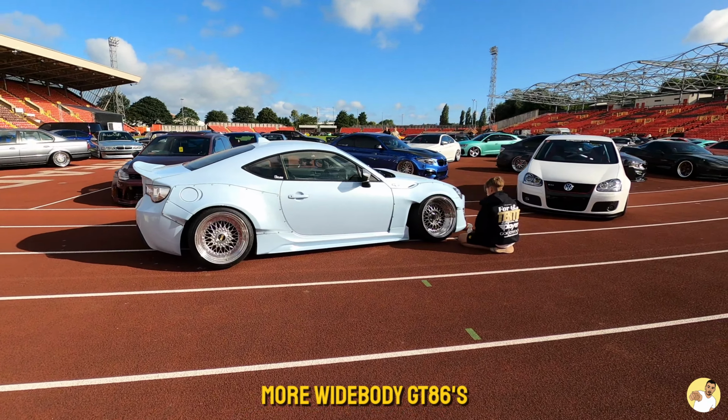S2000? Oh, it's got the Tillett buckets in. I don't know if I'd want to use them as a daily, but they're nice. If you haven't seen them before, I'll pop them on the screen now. Jesus. Nothing to see, officer. Very nice.